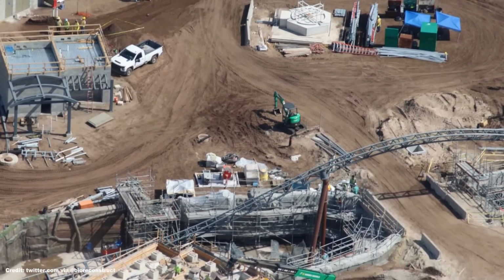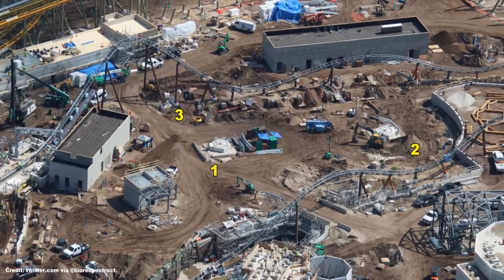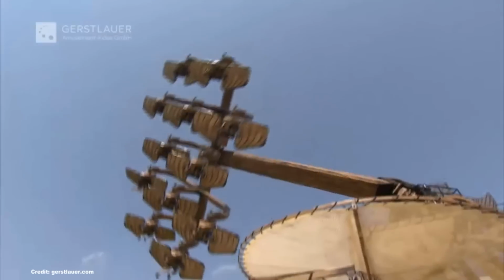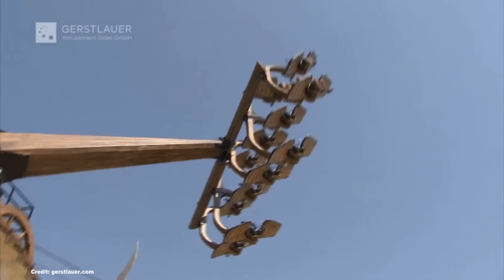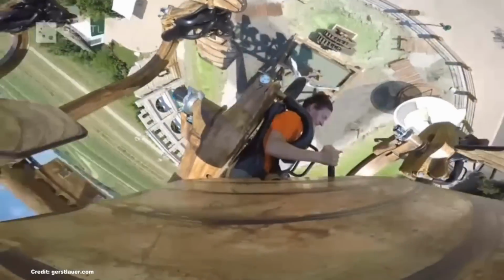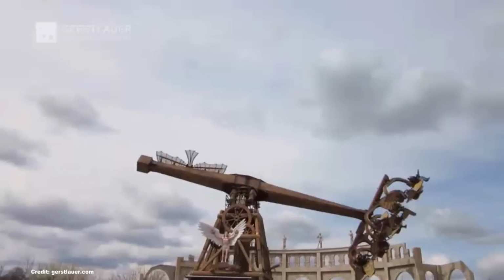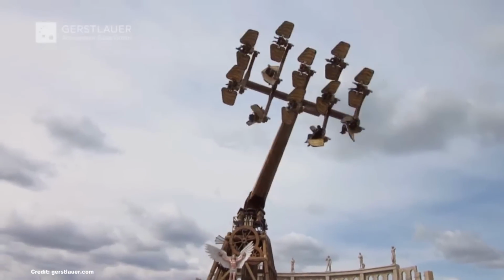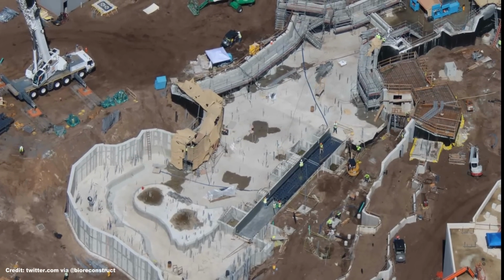We can now see foundations for the rumored flying attraction. Two foundations have been placed. Here is what it might look like. Every passenger can control the gondola's motion and even perform inversions. The passenger can control how thrilling they want the ride to be, or it can be a fantastic sightseeing flight for low thrills.